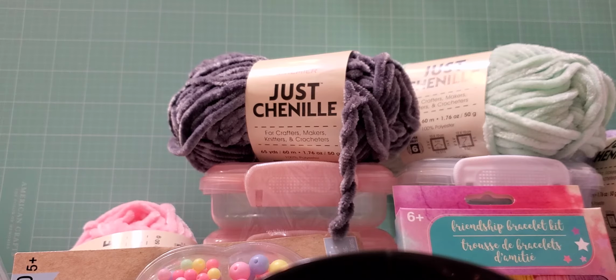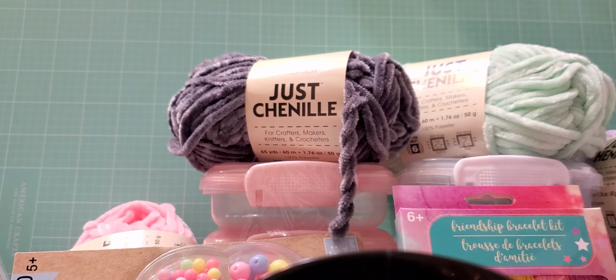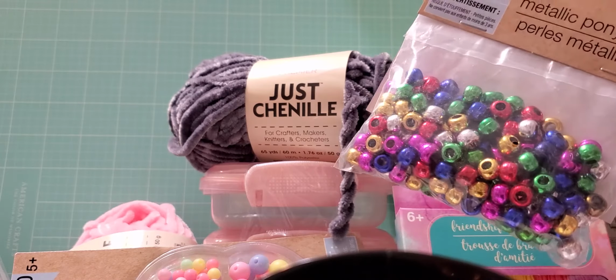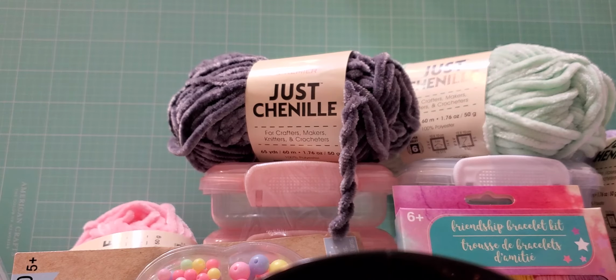So, I don't have a lot of this kind of colors in my stash, so I picked up those. They had like a plain silver and a plain gold, but I just got this one because I don't use them a whole lot, but I will use them. So I just decided to get the variety pack, even though I should have got the other ones too. Who cares? Whatever.